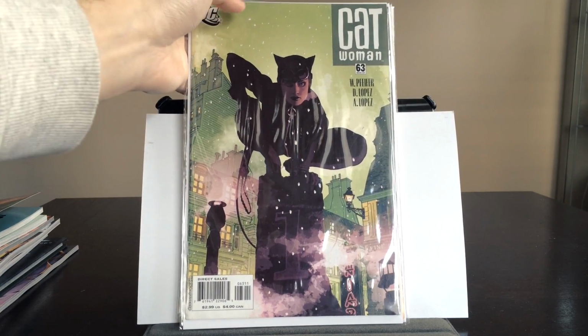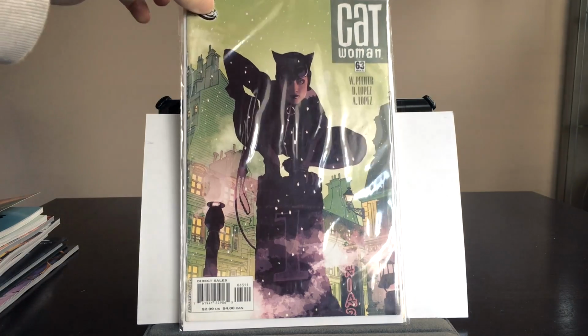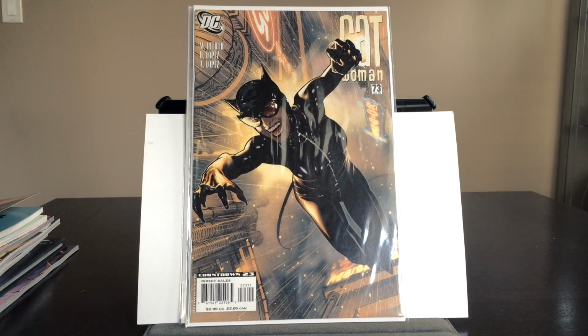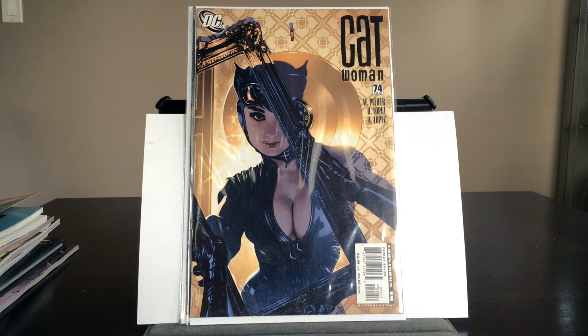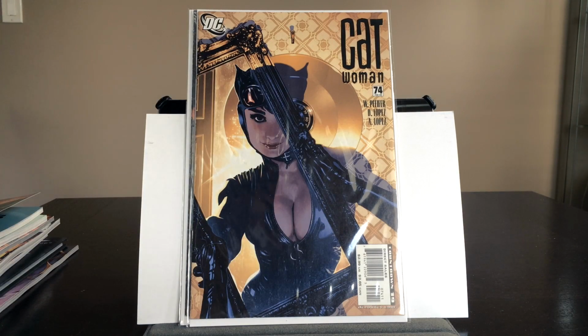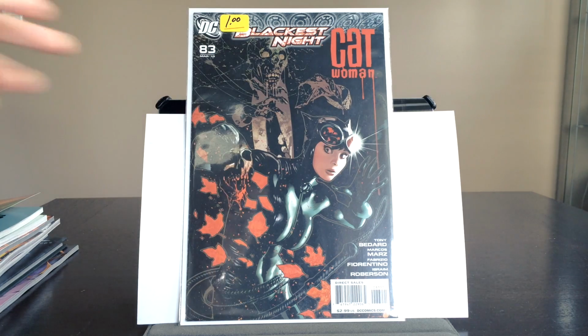Next up is another run that I'm trying to collect, and I'm happy I found these issues yesterday. This is my Catwoman run, the Brubaker version. This is Catwoman issue #63 with an Adam Hughes cover. Issue 71, 73, 74 with the really nice Adam Hughes cover there, and 83, another great Adam Hughes cover, part of the Blackest Night. I believe that's Adam Hughes. So I'm slowly getting around to completing my Catwoman run. I don't know how many I need, but I think I'm at least halfway through.